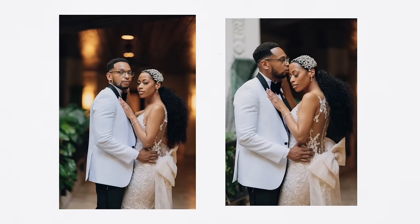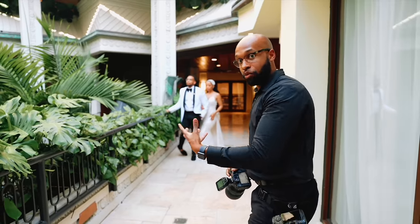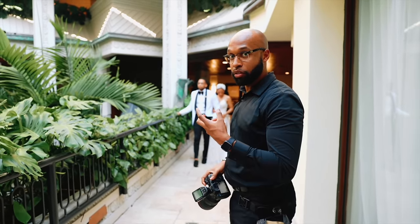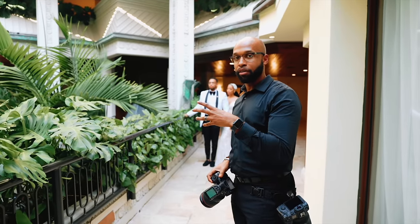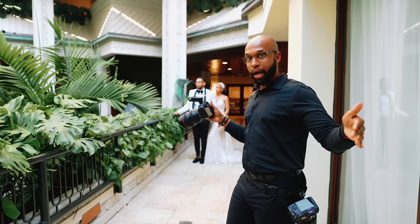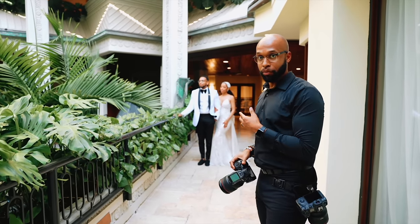Just getting some wide shots and establishing shots. A lot of times venues actually like to see wide shots, so they use that as a marketing tool for their website and things like that. So it's a win-win situation. I know when I first started, I used to find myself getting a lot of close-ups only, 50 millimeter to 85 millimeter. So I really had to train my mind to get every angle, wide, mid, and close up. So that way we're capturing the environment and we're capturing the intimacy of the couple as well.